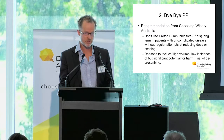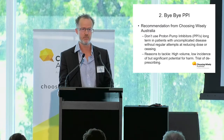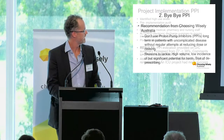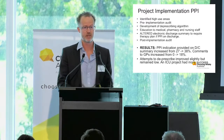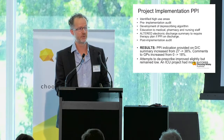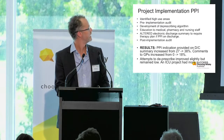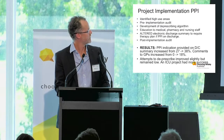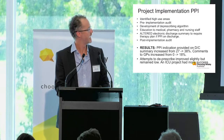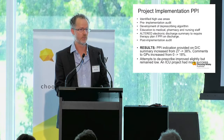And for us, this was a trial at looking at deprescribing, a bigger topic within this space. So we looked at the high use areas. We'd done a pilot project in the ICU, and we saw that we were starting a lot of people on PPIs and then forgetting to stop them when they left. So we created an algorithm for the wards, and we rolled that algorithm out to all the pilot wards that we did.